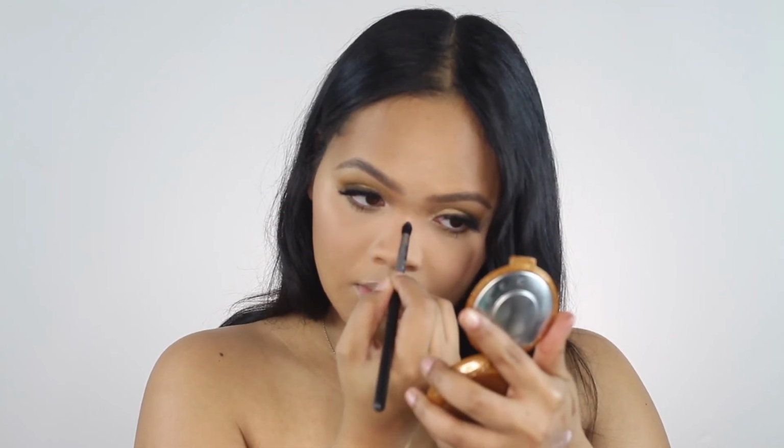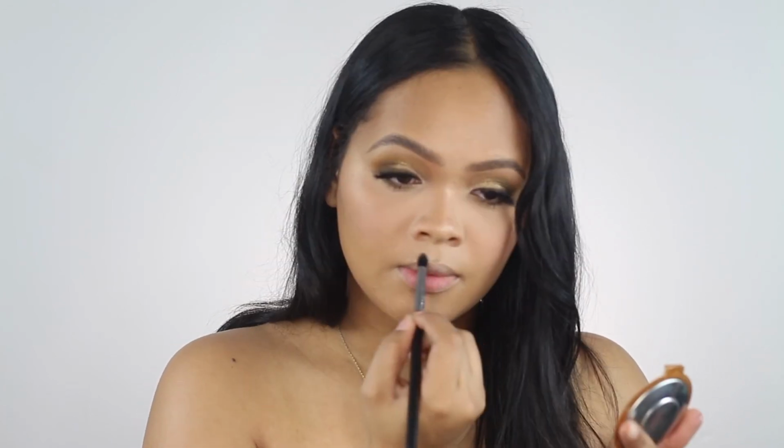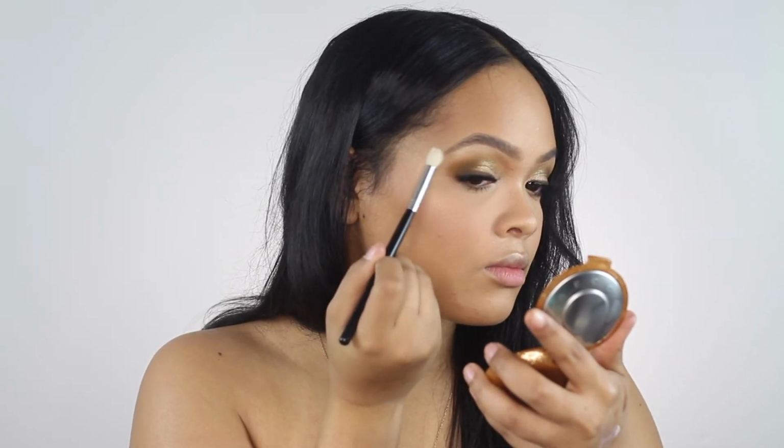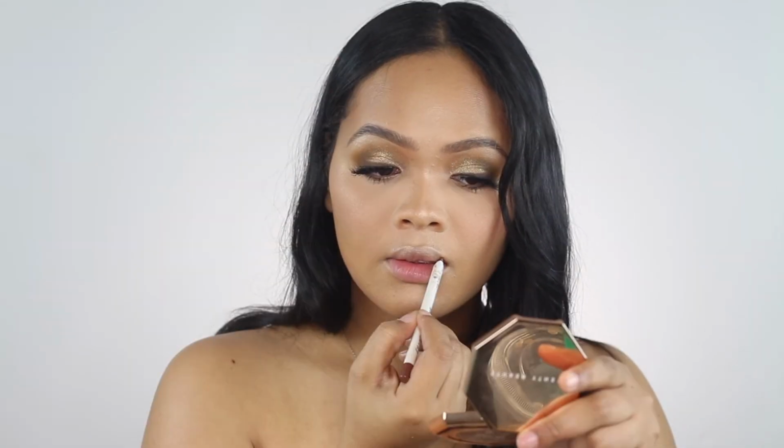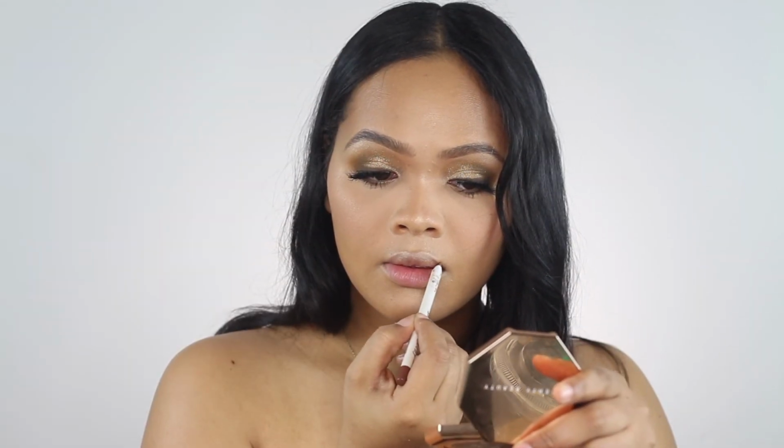I need my nose snatched. I feel like I have a little butt nose, so I'm gonna get her together. I feel like my nose is stuffed. I can't talk. So now we're going to use ColorPop's lip liner to line my lips.